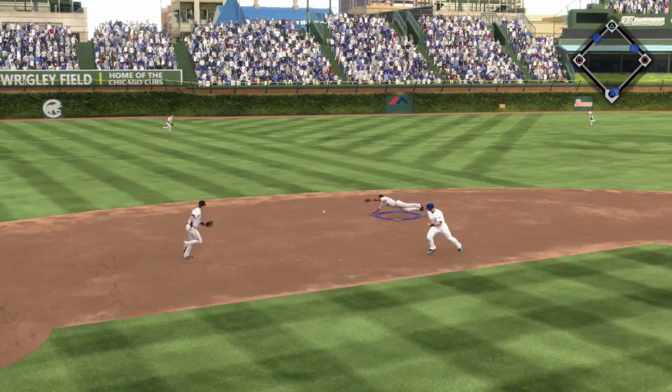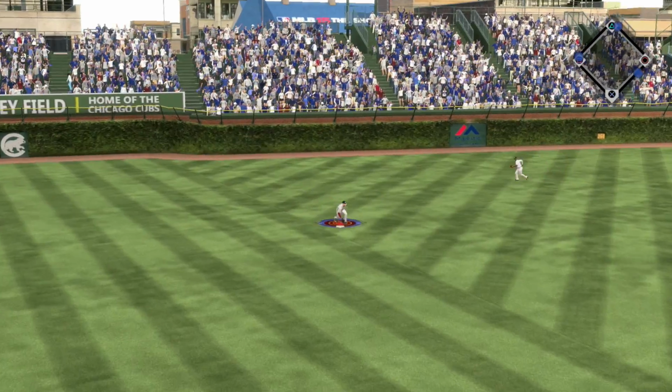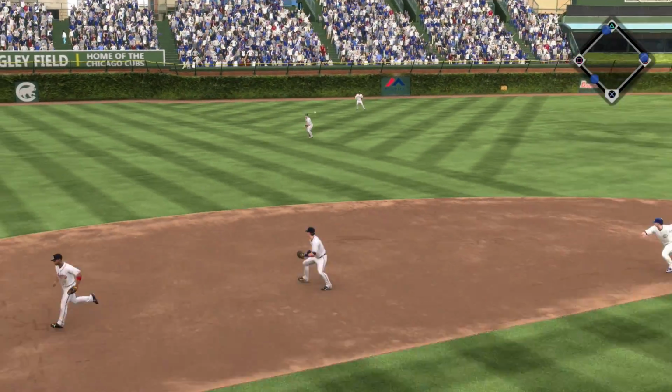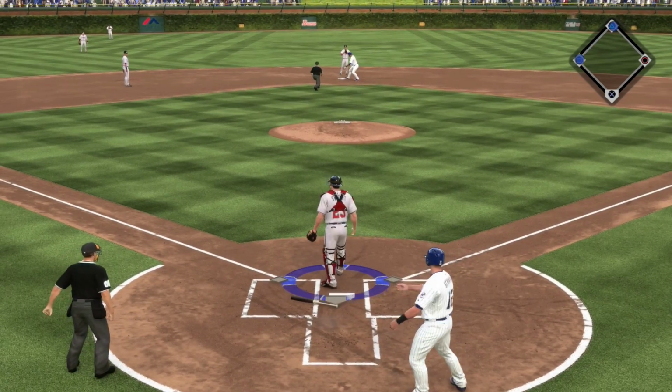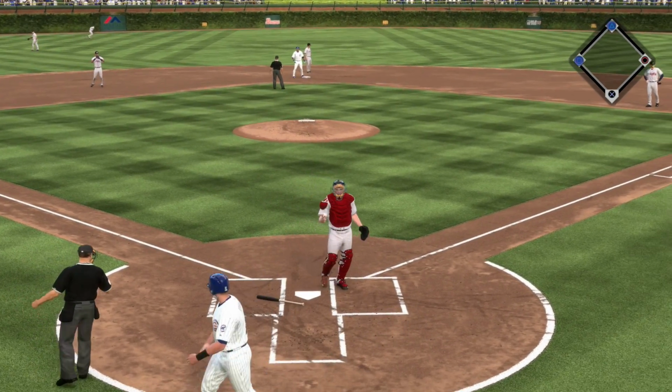It's Addison Russell up. He's going to get this one into left field for a base hit. Calhoun's going to come up throwing. The throw home is not in time. Schwarber scores, and the Cubs are on the board. They take a 1-0 lead.